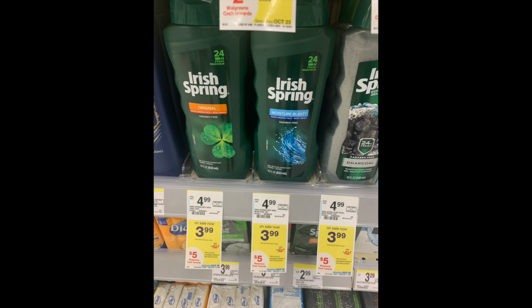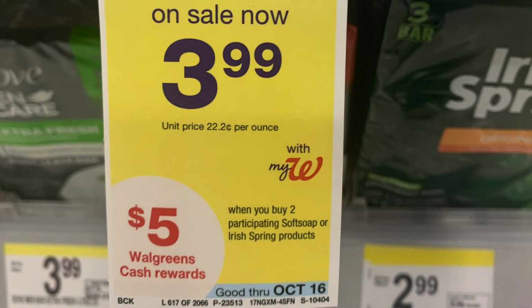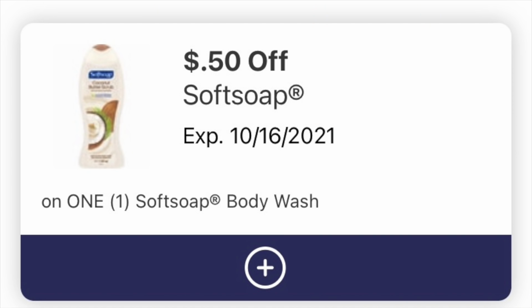Okay, so now we're going to look at this quick little body wash deal. These are $3.99 on the nose. You're going to grab one men's Irish Spring. We have this very generous 50-cent digital. Hey, it's better than nothing. And then this is the promotion. When you buy 2, you get back $5 in Walgreens cash. We have the Softsoap, also priced at $3.99, and we have a 50-cent digital coupon.